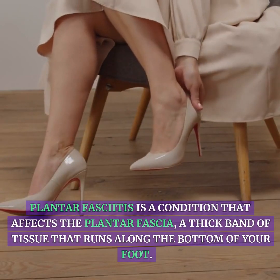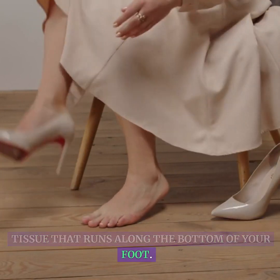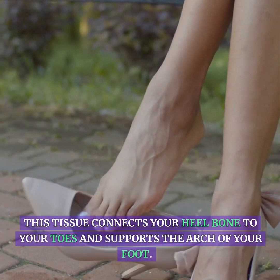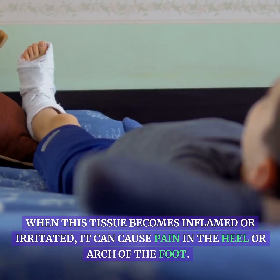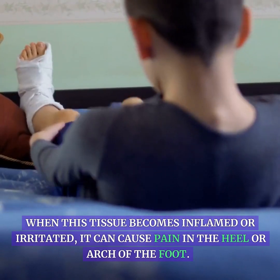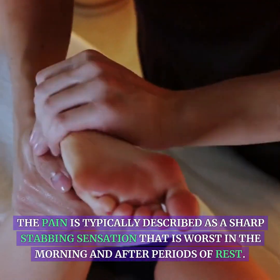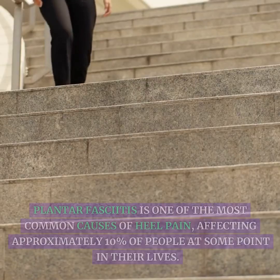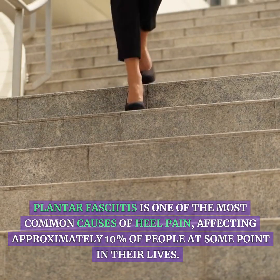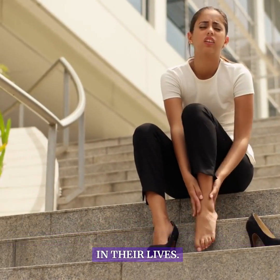What is plantar fasciitis? Plantar fasciitis is a condition that affects the plantar fascia, a thick band of tissue that runs along the bottom of your foot. This tissue connects your heel bone to your toes and supports the arch of your foot. When this tissue becomes inflamed or irritated, it can cause pain in the heel or arch of the foot. The pain is typically described as a sharp stabbing sensation that is worst in the morning and after periods of rest. Plantar fasciitis is one of the most common causes of heel pain, affecting approximately 10% of people at some point in their lives.